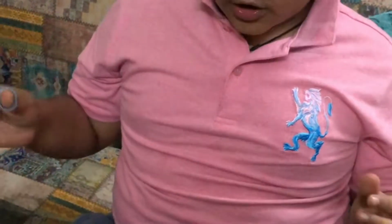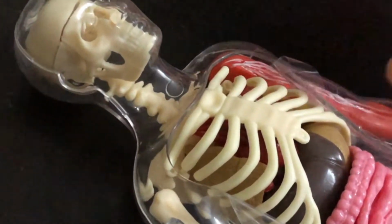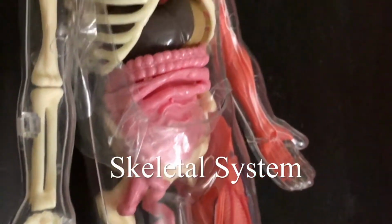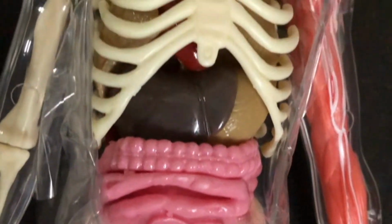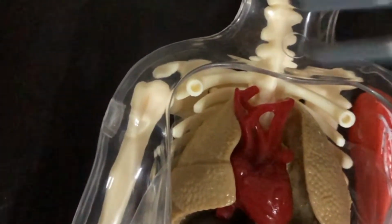Wow, such a great human body structure. So, children, this is your ribcage, and all the white and bony structures are your skeletal system. All the red are your muscular system. If I remove the ribcage, you see the heart.